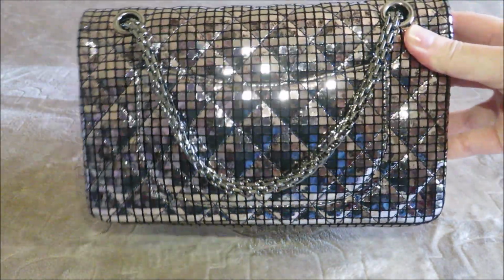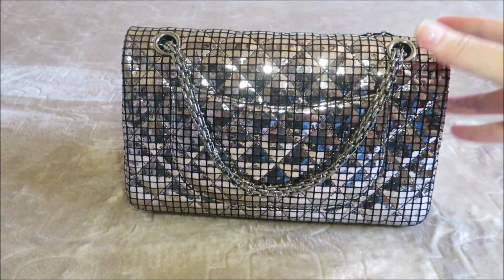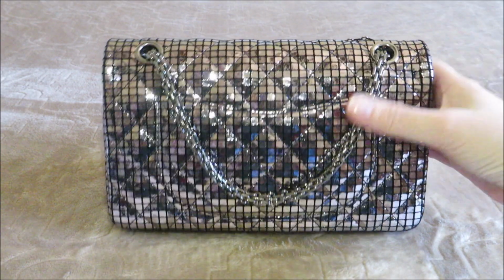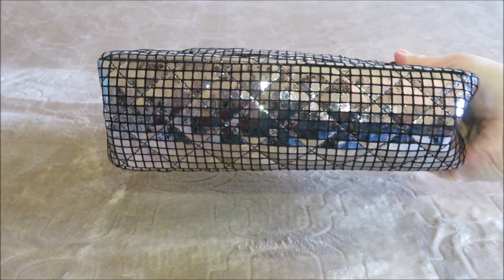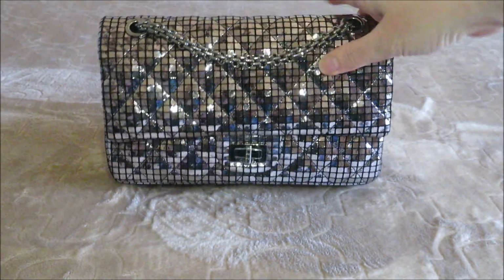And if I have anything from outdoors, I will insert that so you can see how it looks in natural light as well. So there it is. There's the bottom. And it just sparkles unbelievably. You do need a lot of light on it to get the sparkle though.